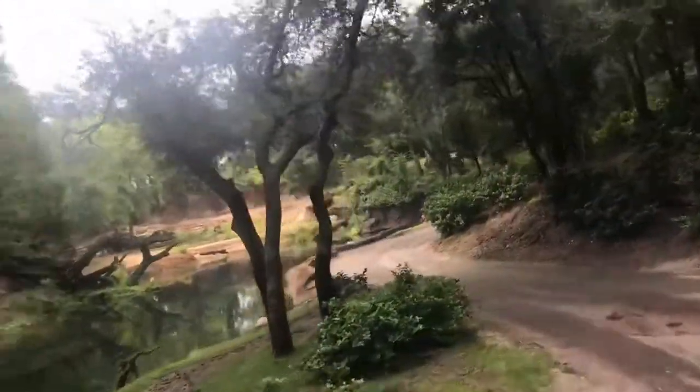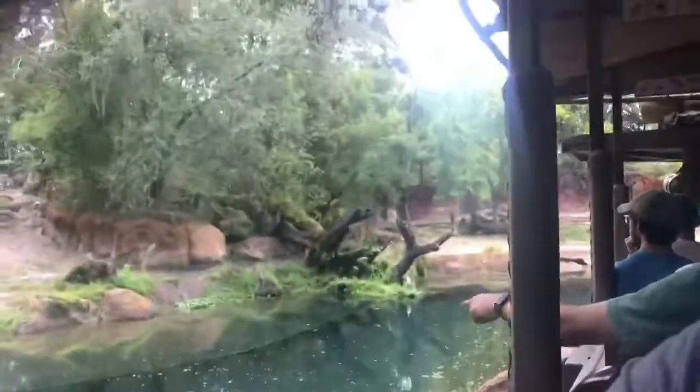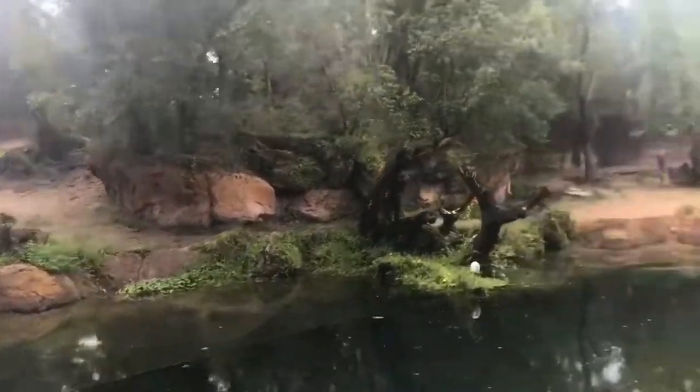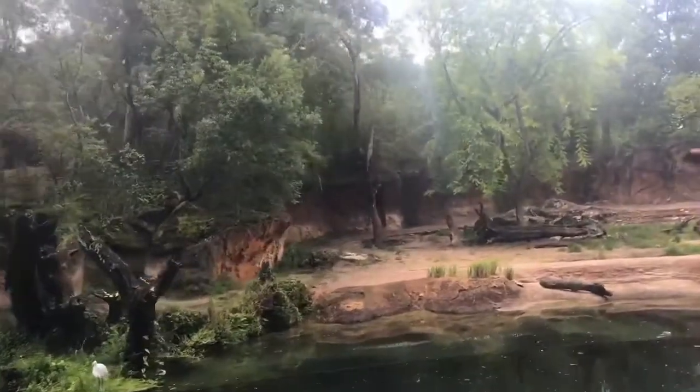Overlay of brush gives them a whole lot of different places that they can hide from predators and unfortunately also from people, so they can be a little challenging to spot at first glance. So make sure you keep your eyes out. Let me know if you see anything moving around. There's a rhino.